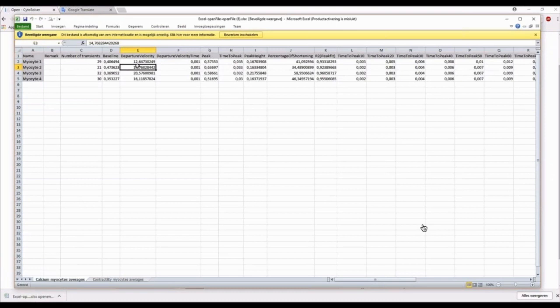You can also export the data from every single transient. And then here are your trusted parameters like the departure velocity, the percentage shortening, time to peak, and time to return. The parameters that you're used to, and a few extra. It has actually been properly validated. It gives you the same results as you're used to, well, except where, of course, we improved it.